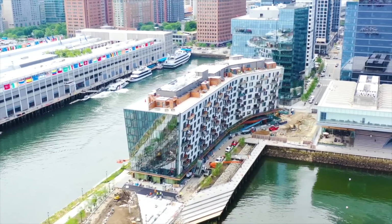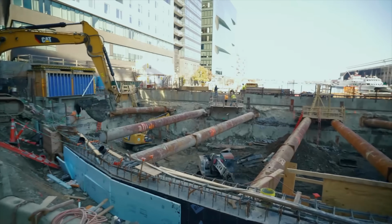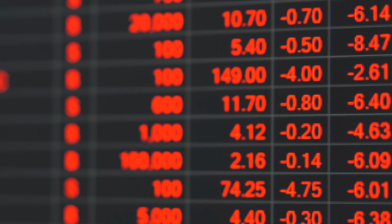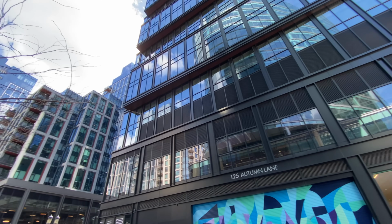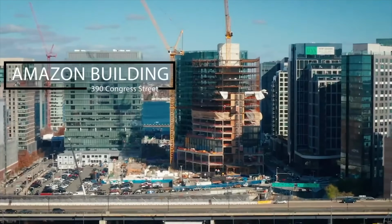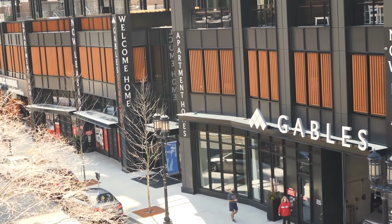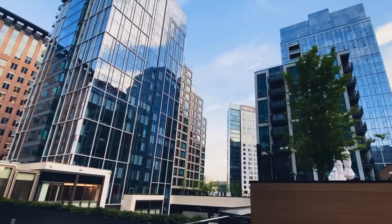So what happened? Seaport had its growth spurt in 2010, ironically right after the economic crisis of 2008. Since then, growth in Seaport has not stopped. Entrepreneurs, startups, and tech companies started looking at Seaport as the new place to be in Boston. I mean, look how cool the place is.